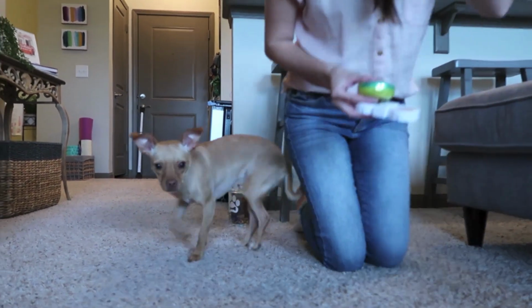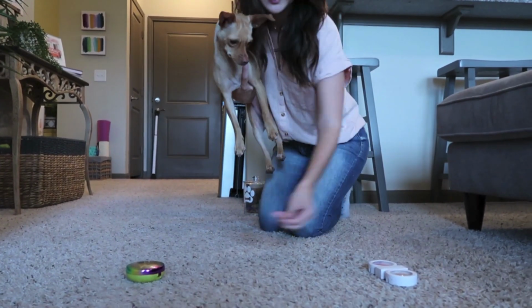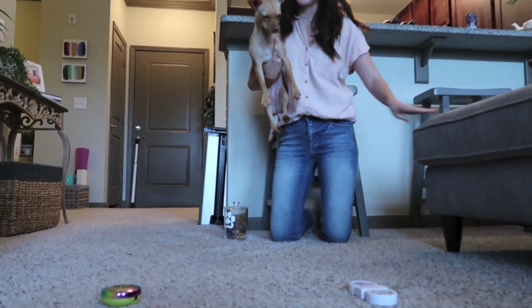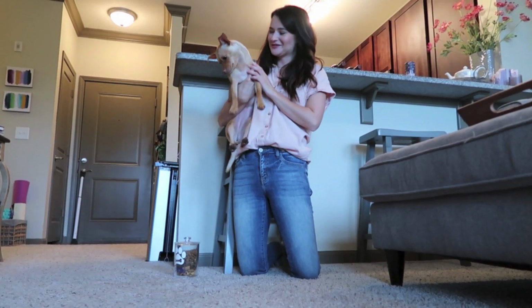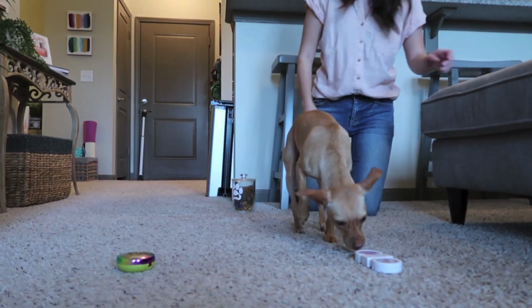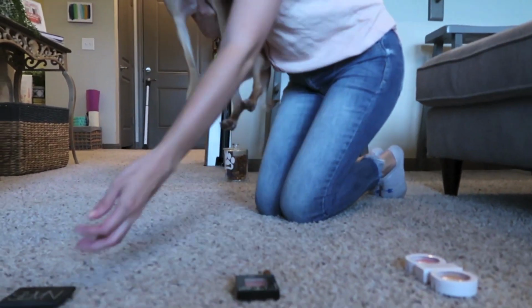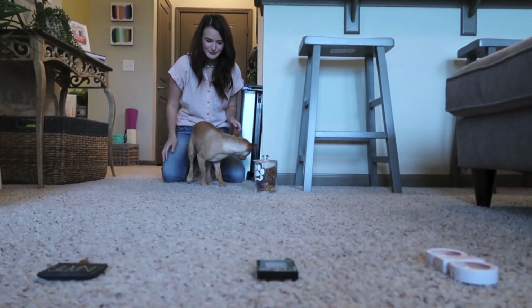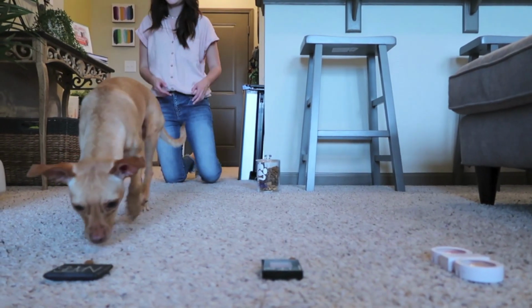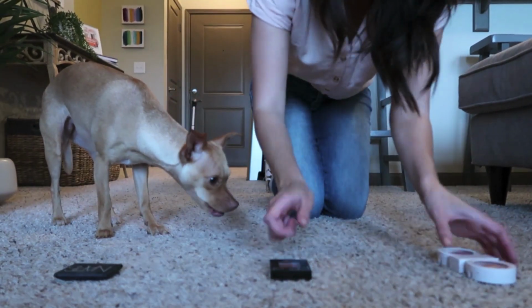Honey. Okay. Start way back here. All right, running. Honey is going to be running. Go. All right, we're using the hard candy. Beep, beep, beep. Oh crap. All right, Honey, ready, set, go. Go, go, go. All right, we're going for the NARS Orgasm Blush.